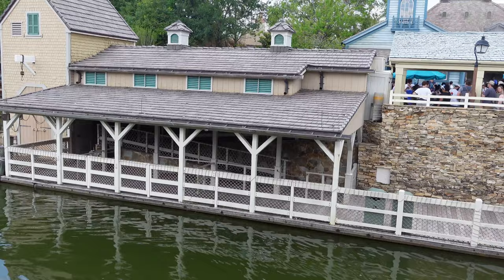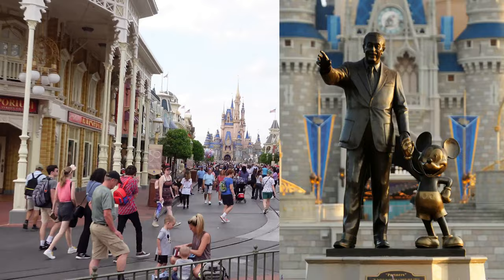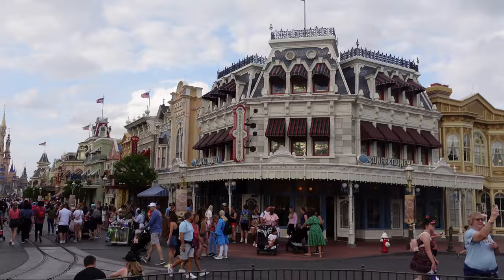And probably one of the sweetest stories is right here on Main Street. M is for Main Street, and that is going to be the Sharing the Magic statue that they have over here with Roy and Minnie. Most people know the Partners statue, which is all the way down in the hub with Mickey and Walt, but Roy, who's also found on this window over here, was Walt's older brother. When Walt passed away, people felt a little bit lost with the Disney company, and Roy was the one who made all of the Florida projects come true.